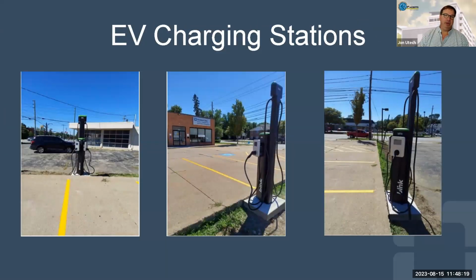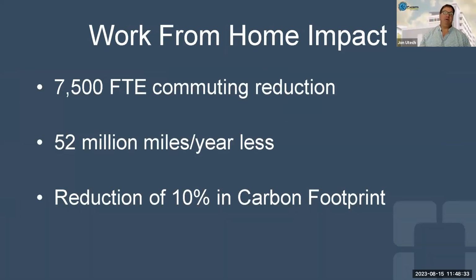And we partner with a company that's installing these at no capital cost to Cleveland Clinic. This was, I think, the first place, out in Avon Lake, where we put one of these charging stations. So that's something to look at and try to support on construction projects, certainly.